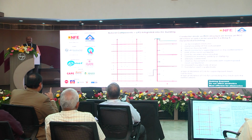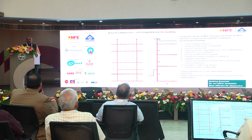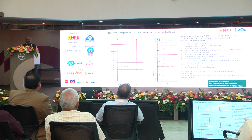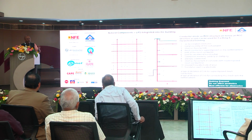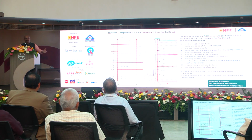Yes, sir. Only one question. That point number 2, metal covering of the roof parapet. Is that a must? No, it is actually a technique which is used in European countries, for buildings with, for example, aluminum facade and glass facade. In that case, one technique is you cover the entire portion with some kind of metal cover. Actually, that is not for lightning protection. That is for leakage point of view, but it is used for lightning protection.